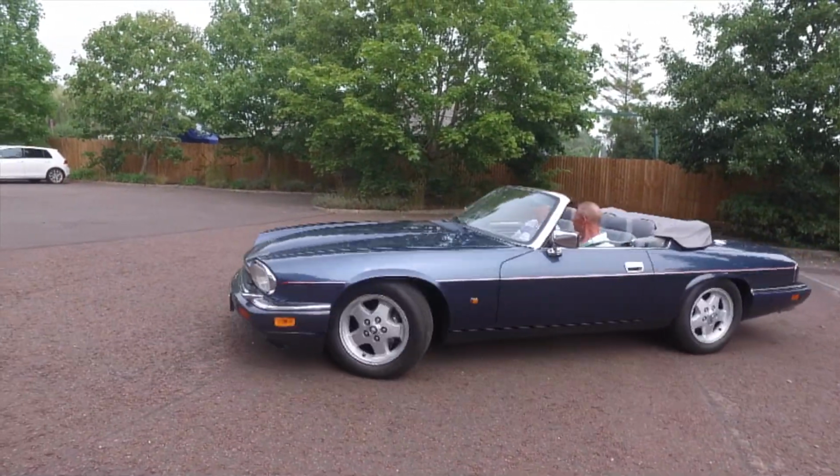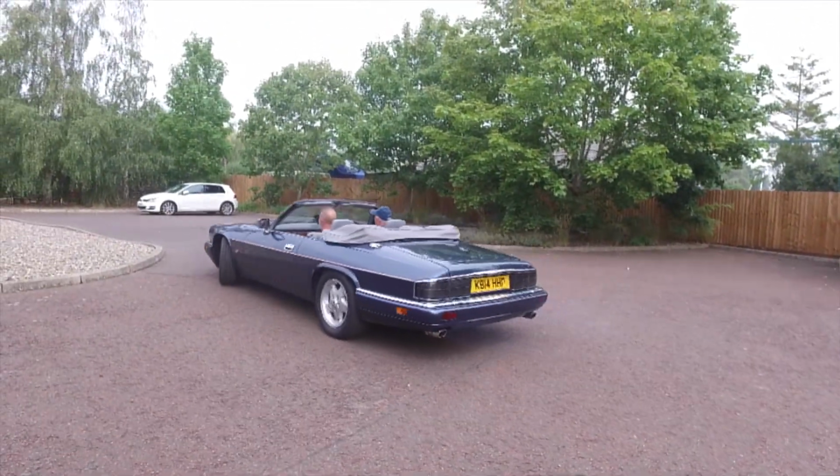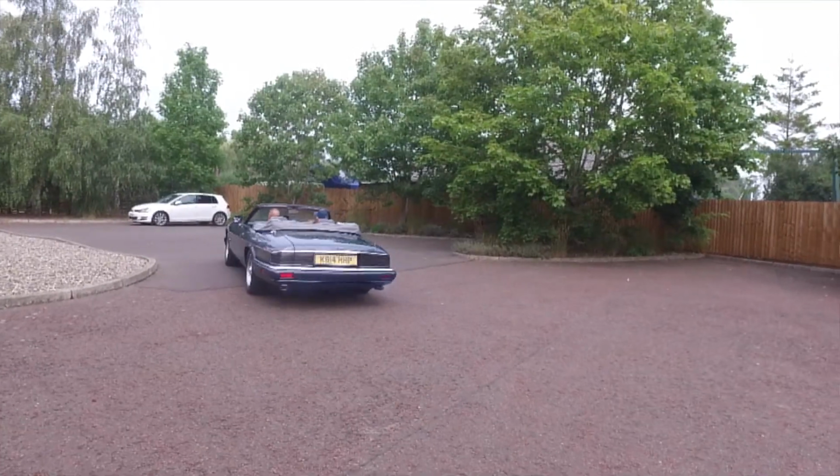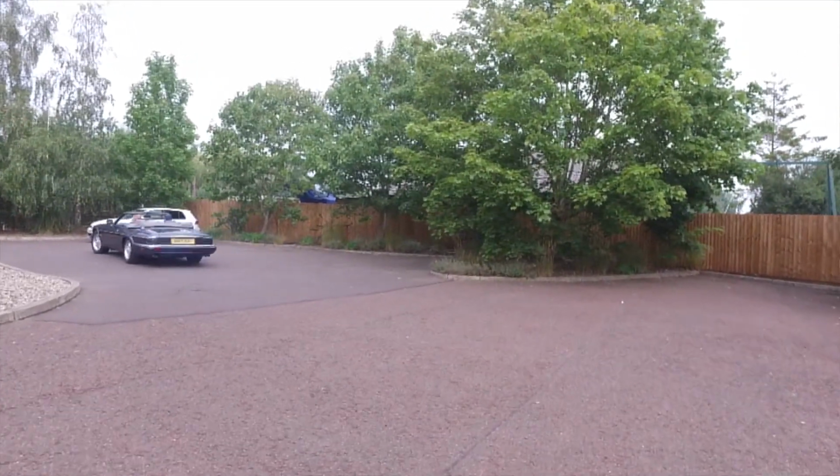What's the turning circle like on this? Well, there you are, you can see. That's pretty good. It's quite a long car, for a big car, it's pretty good, yeah. Oh, this is cracking. Lovely. Well, let's take it for a spin then. We will.